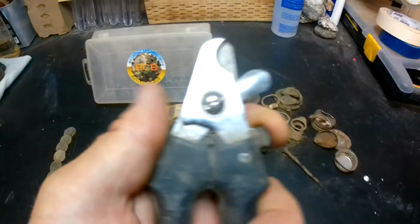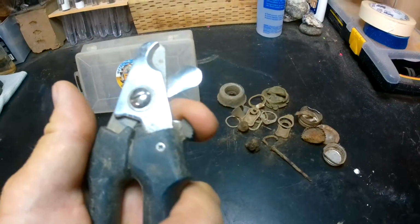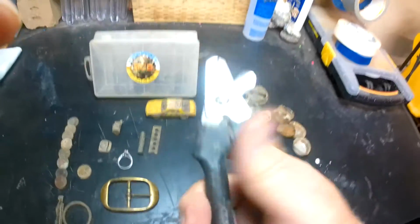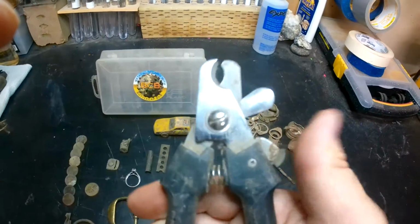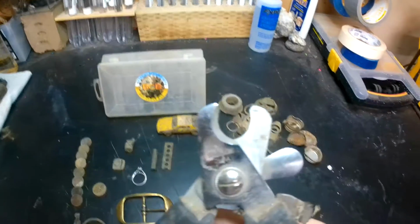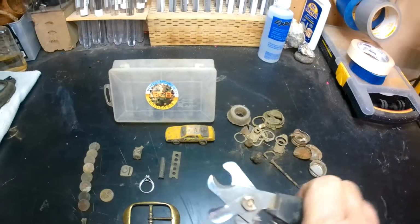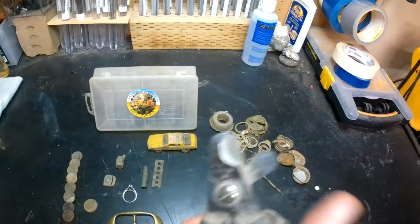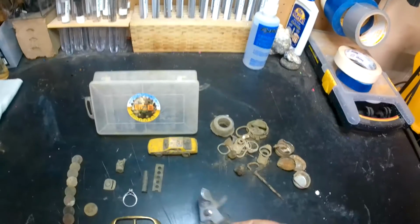These, I think what these are is, what do you call them? I think they're toenail clippers for the dogs, for their nails. That's what I think. It looks like they still work. Maybe I'll get those cleaned up and try them out on my pooch. Nah, I'm not going to do that. I'll leave that to the professionals.